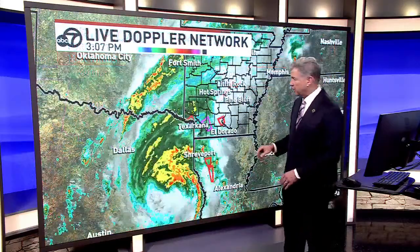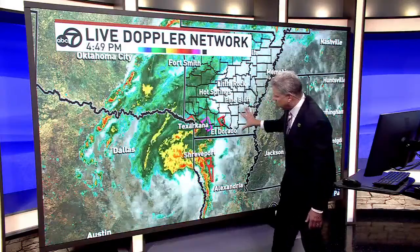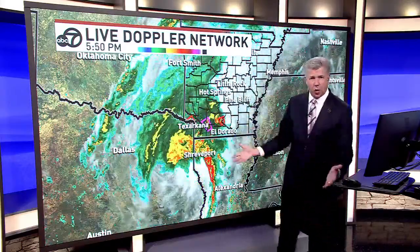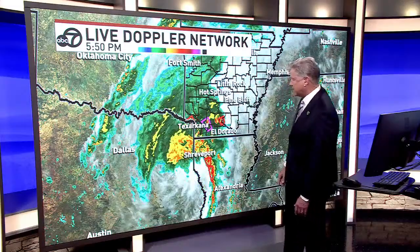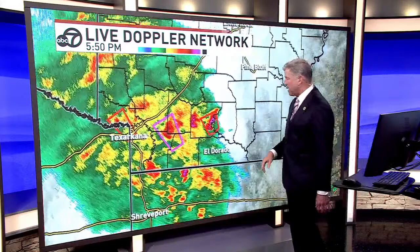And so what you're looking at is the center of circulation and then off to the right and forward of the center. We call that the right front quadrant of the storm, and you would anticipate the tornado warnings to be in that area. And lo and behold, that's exactly where they are right now. So we're watching this as they continue to spiral around.